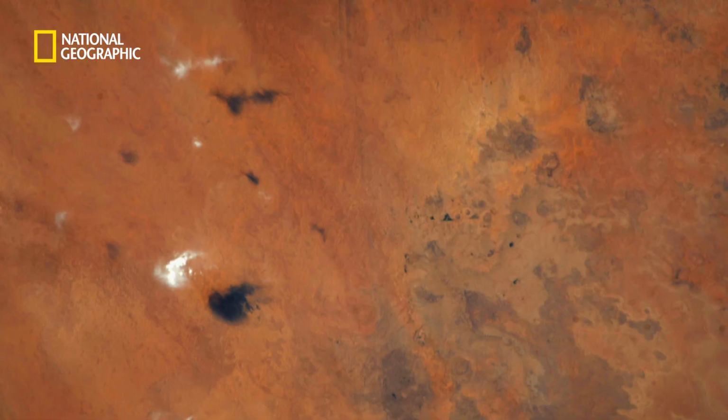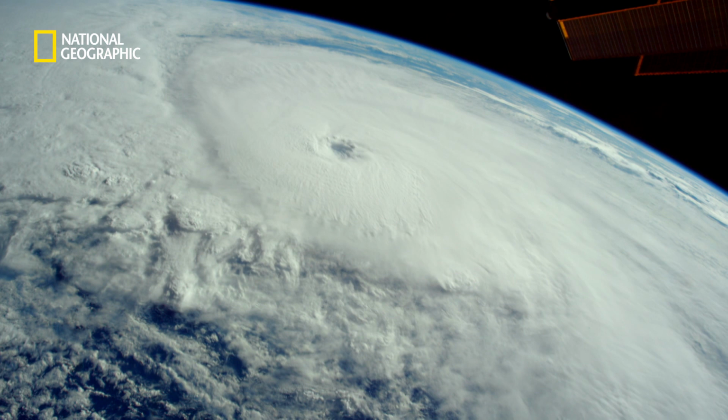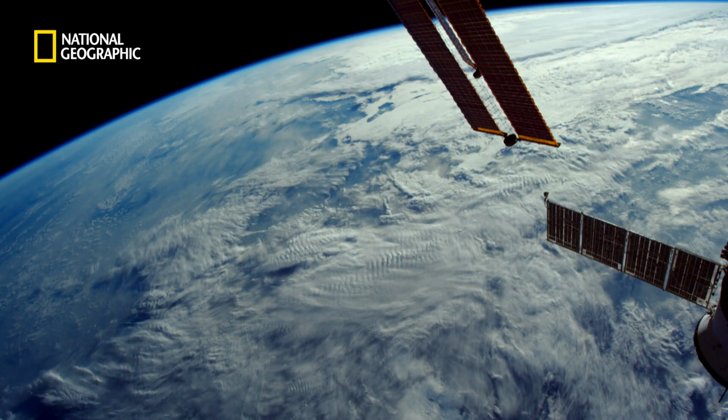But there are parts of the world that you almost never get a good picture of. One of those is the Amazon basin. So it makes you think, what's going on down there?